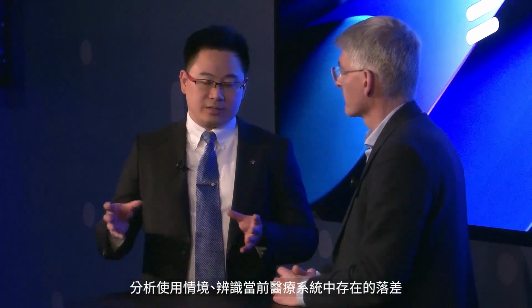Yeah, I think the bottom line is that whatever new technology or new solutions we bring on board in the hospital, or even in healthcare in general, it has to have a benefit to the patient or to the healthcare practitioner. Right? So it starts off with a needs analysis, with a use case analysis, and identifying the gaps that exist within the healthcare system at the moment, and also potential gaps in the future, and how do we fill those gaps, either existing or predicted ones.